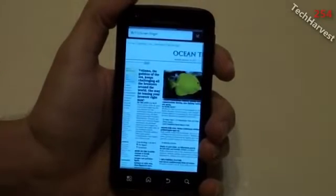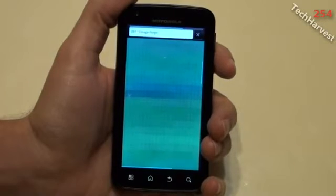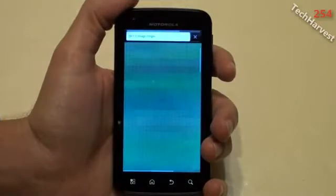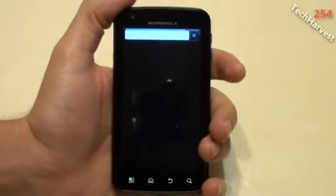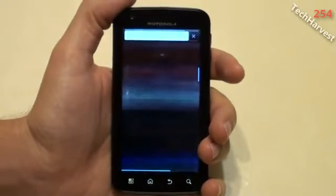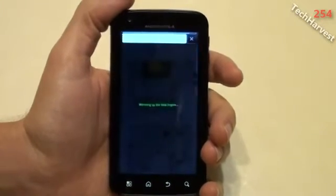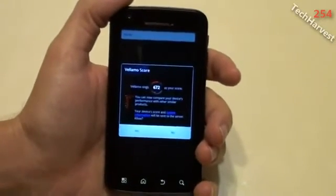This is testing the scroll ability of the phone. Test 9 of 11, Image Flinger. This is testing the scrolling ability of the phone with large images. Test 10 of 11, Text Flinger. So I assume this is testing the scrolling ability of the phone with a lot of text. And the final test, which is test 11 of 11, Networking Loader. Okay, and it's done.